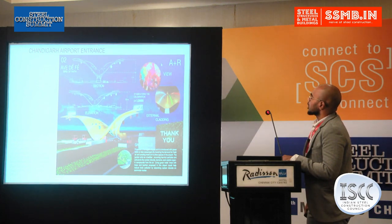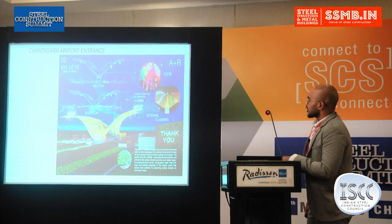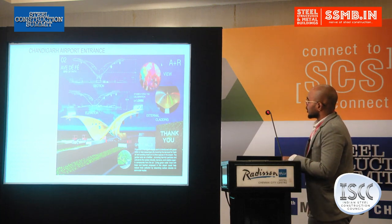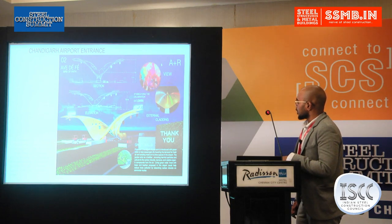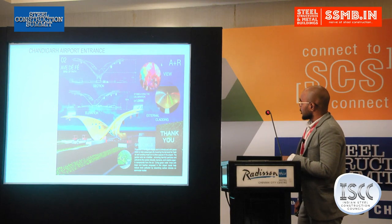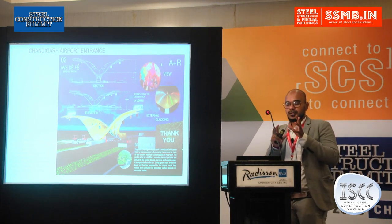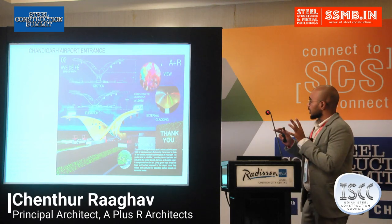The entrance for the Chandigarh airport is now getting refurbished. We had submitted a design for the Chandigarh Development Authority, I think 1 year back, and this was the concept we had given them with the help of metal tubes. With these hollow tubes from Tata, we had proposed steel tubes, with a blend of structural aesthetics, playing with light and using parametrics.